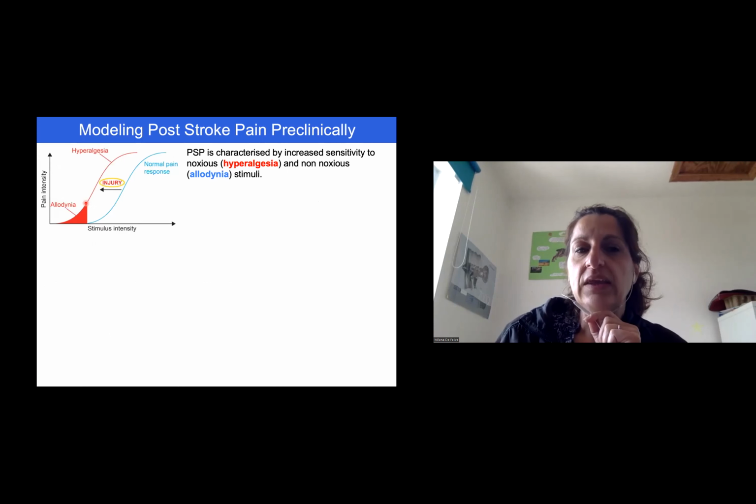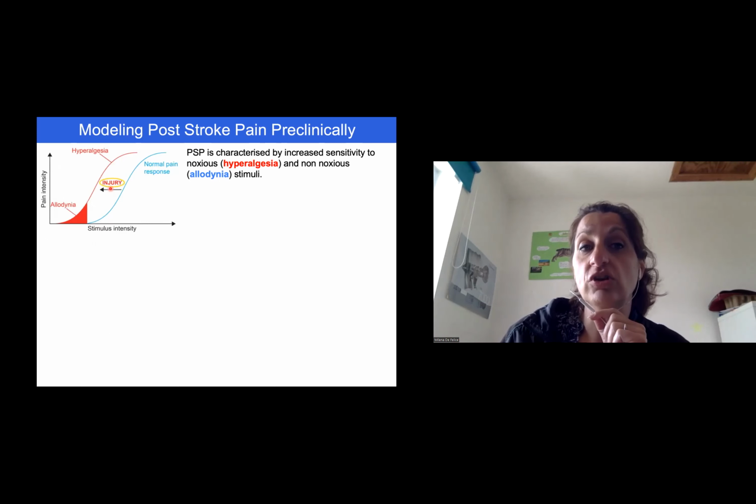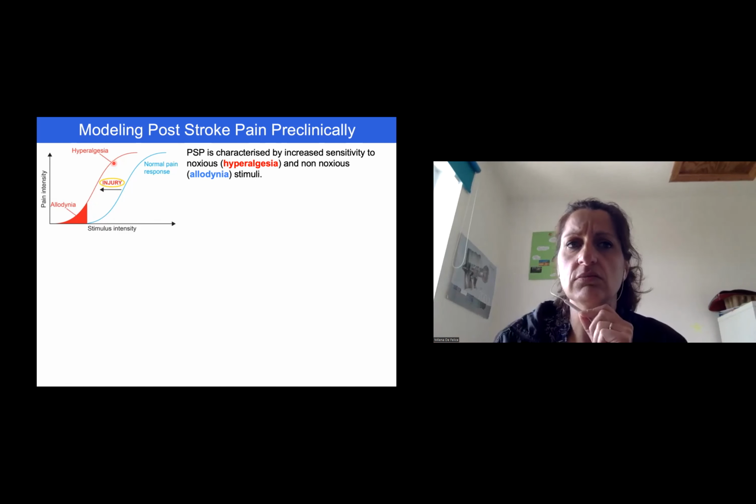Again, what is post-stroke pain, and how is it experienced? Basically, post-stroke pain is characterized by an increased sensation to a noxious, painful stimulation, so development of hyperalgesia, or a painful sensation to a stimulus that is generally non-noxious, so development of allodynia. You can see here, in normal pain responses, we have stimulations that are non-painful. We don't perceive them as painful, but if an injury occurs, there is now a response to previously non-painful stimulation, or an exacerbated response to already painful stimulation. And that's what we talk about with pain in humans, so post-stroke survivors, etc.